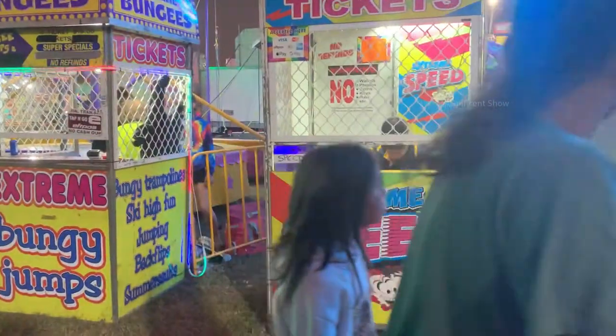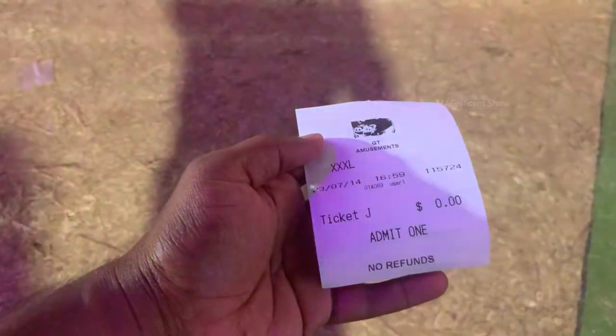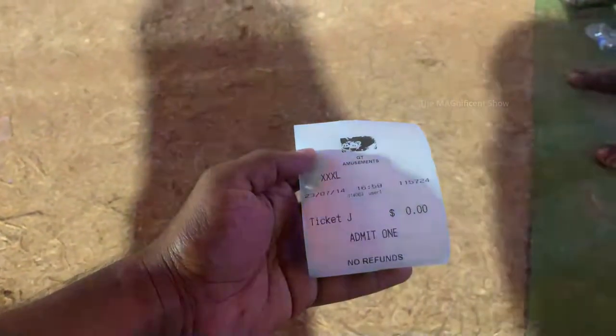This is where we can get the tickets, guys. Let me get the ticket. Alright guys, I got the ticket. Now let's go on this extreme speed ride.